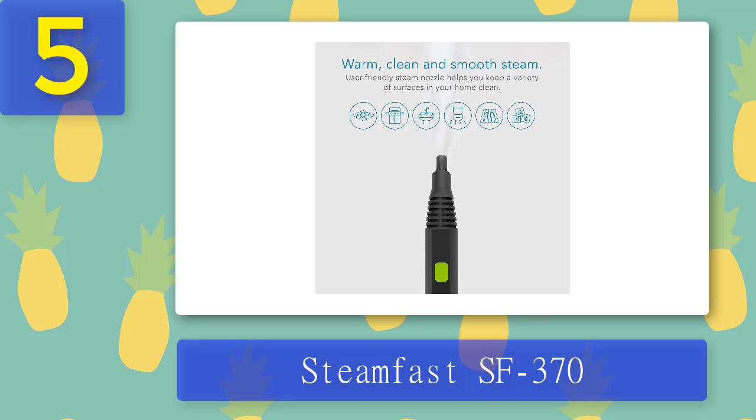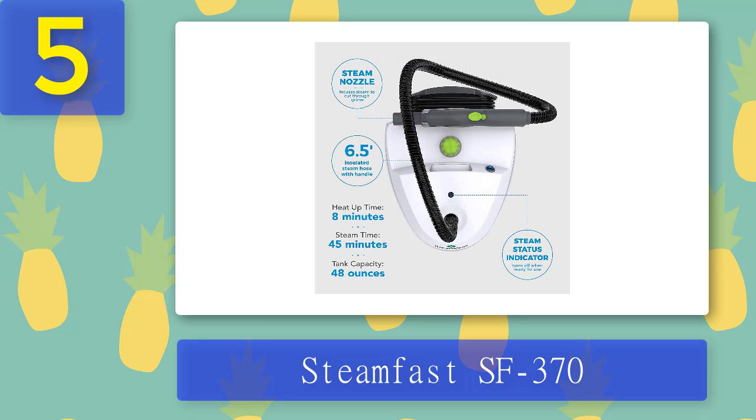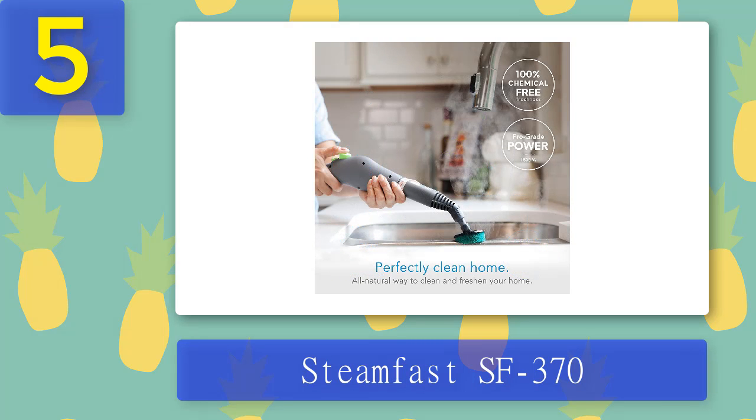Pros: customers love the trigger lock, so you don't have to hold the steam button down while you work. Users found this model very easy to push and maneuver. Good value for the price. Users say the customer service is very helpful.